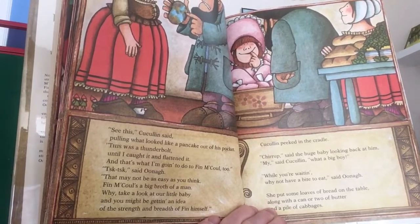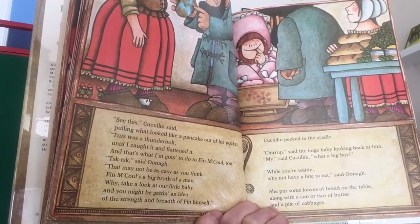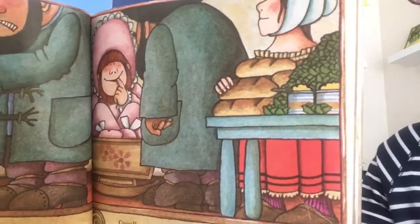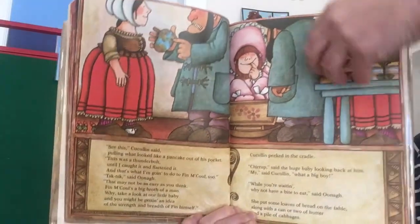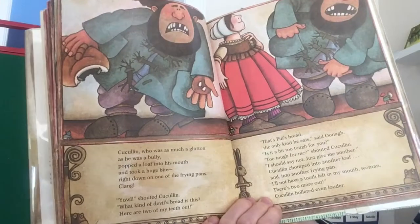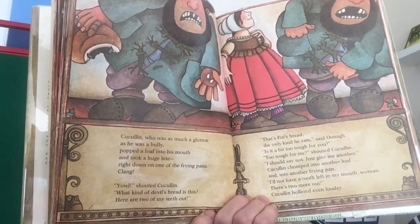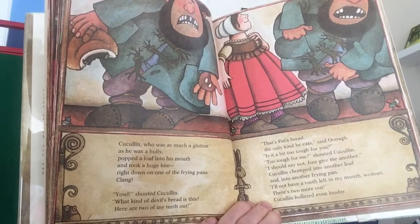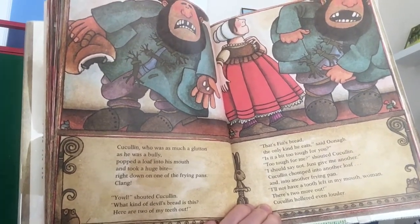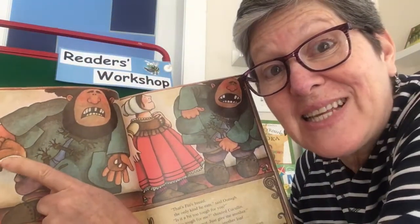"While you're waiting, why not have a bite to eat?" said Una. She put some loaves of bread on the table, along with a can or two of butter and a pile of cabbages. Cucullin, who was as much a glutton as he was a bully, popped a loaf into his mouth and took a huge bite, right down on one of the frying pans. Clang! Oh, she baked the pans into the bread.